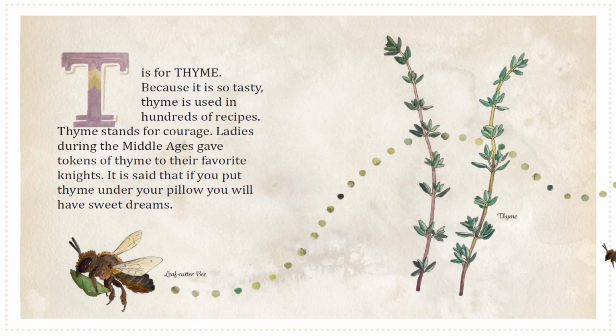T is for thyme. Because it is so tasty, thyme is used in hundreds of recipes. Thyme stands for courage. Ladies during the Middle Ages gave tokens of thyme to their favorite knights. It is said that if you put thyme under your pillow, you'll have sweet dreams.